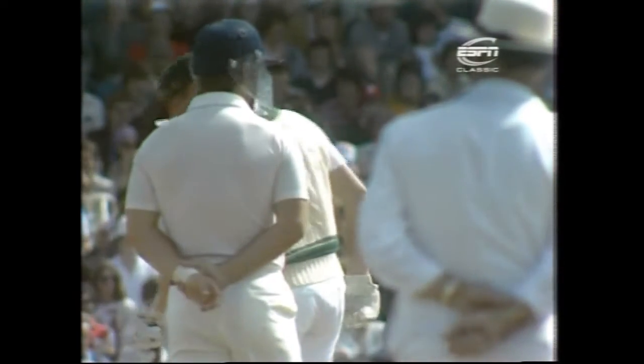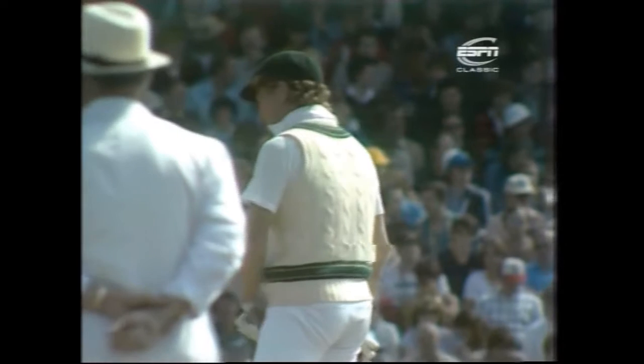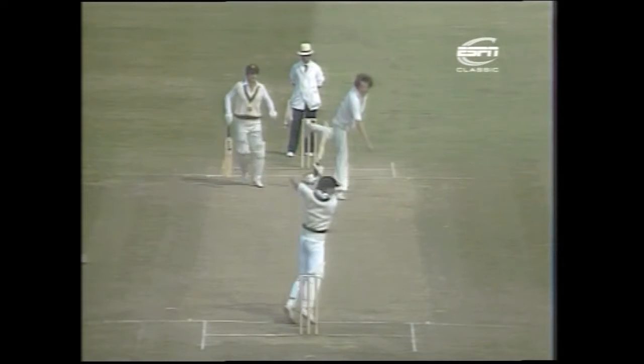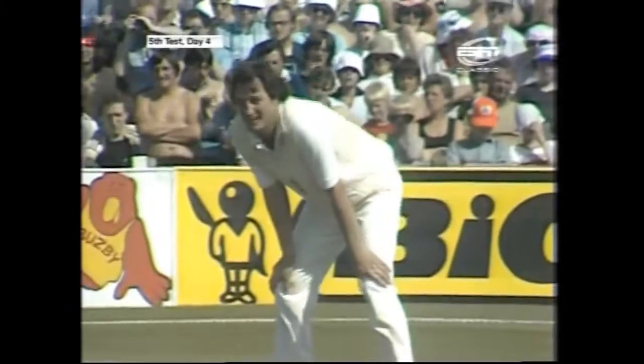Well, that was not the sort of shot one would expect Kim Hughes to play at this stage of such a crucial innings. It really was a rather airy-fairy sort of stroke. He's got 4 runs for it. Yes, bowled short by Bob Willis. Not a good shot by Kim Hughes. He didn't really get behind the ball at all, and it went over the slips for 4 runs because at this stage of the innings there's no third man.